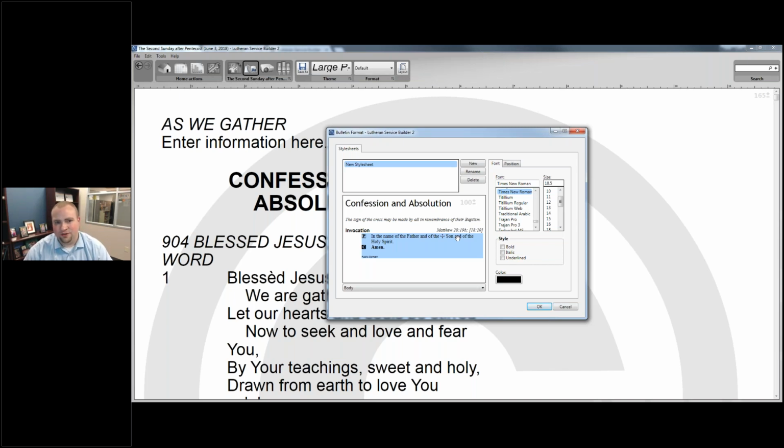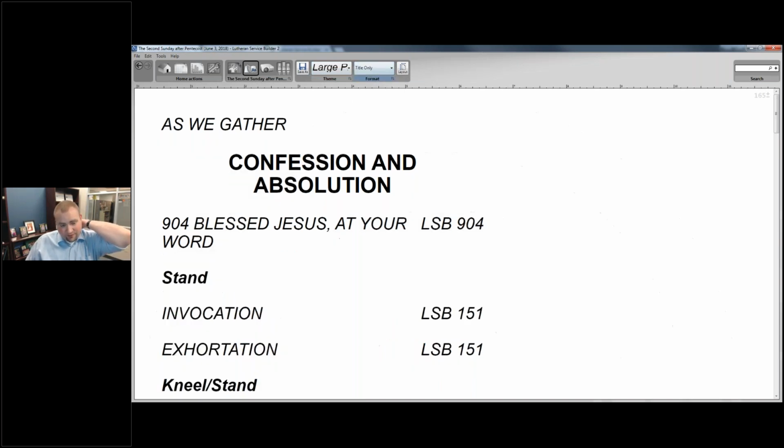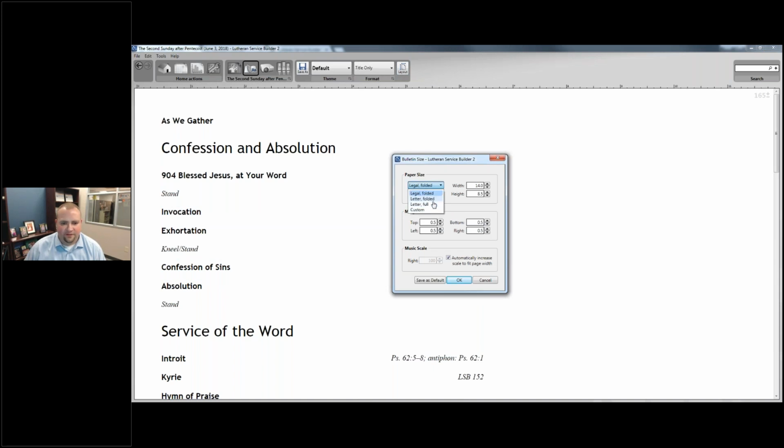Some people will export it to Word and change the font. That's the first thing they do. When really you can do most of that right in here under the formats and then the themes. So one of those formats would be title only. I'm going to go to default here. That would remove a lot of the extra things while still showing some of the rubrics and such. You can also modify the layout here, like legal folded, letter full, if you print them out in whole sheets, margins and music scale. You really don't want to mess with that too much.